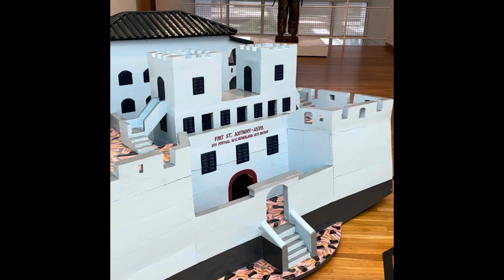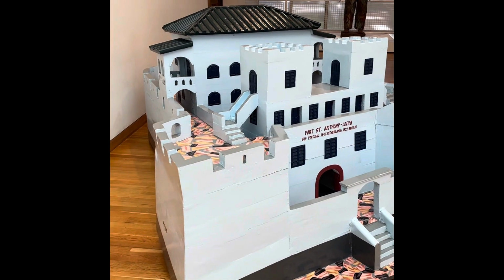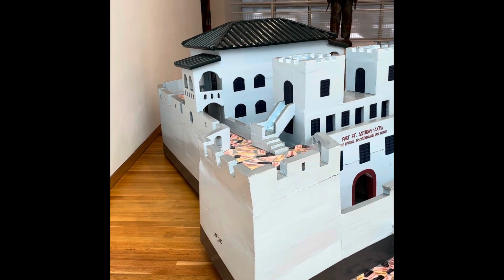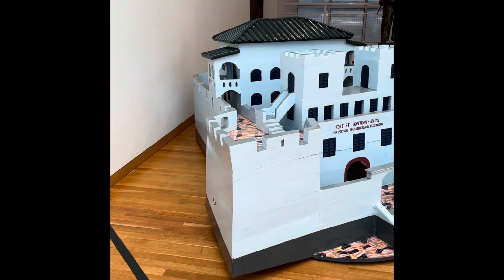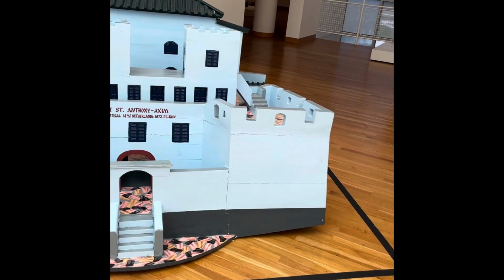So this is Fort St. Anthony, and it was made in 2004 in Portugal, I believe, by Pa Joe. And he visited a fortress like this one, which gave him the idea to build a miniature sculpture.